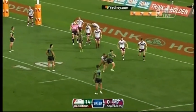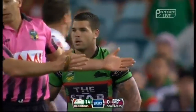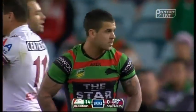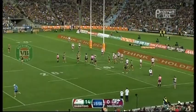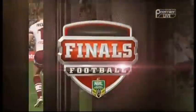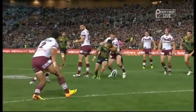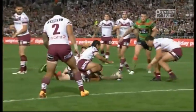South Sydney have knocked on. Knock on, comes back up into Reynolds' arm. Okay, we've got a scrum because there's 6 to go. Well, despite all their big match experience here, Manly, and they've been down this road so many times in the last 7 or 8 years, despite all their big match experience, this will seem like a whirlwind start. They just can't get their heads into the game. South Sydney all over them.